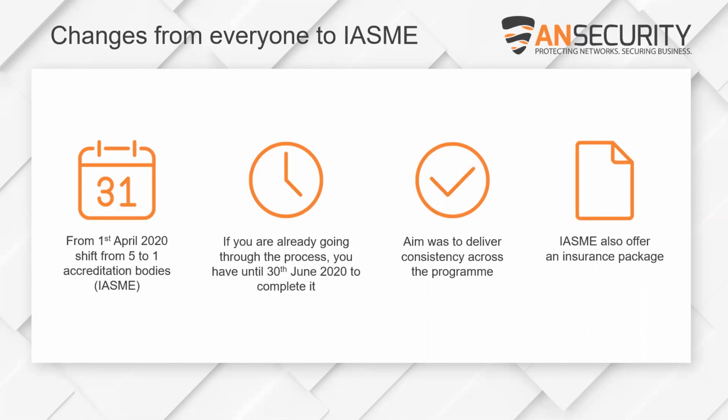Now, the aim for consolidating down from 5 different accreditation bodies to just the one was to deliver an increased amount of consistency across the entire program. Although the NCSC was setting the broad goals, the 5 technical control areas, each accreditation body was setting their own set of questions and their own set of technical tests. And there was just starting to become a bit of a disparity between the way that the process was actually being implemented across the board.